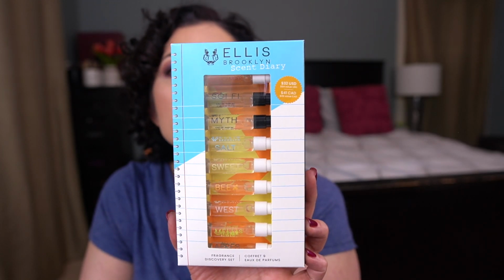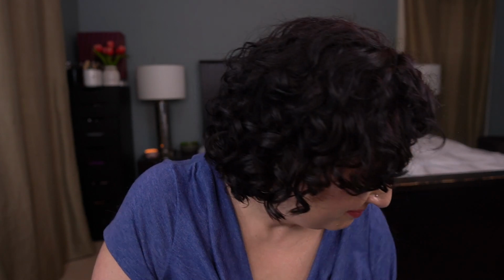I typically love fig scents, so I wanted to try that, but like I said, I wanted to wait, but then I didn't want to wait, if that makes sense. So I was like, well, let me go ahead and get the Scent Diary. Why not? It doesn't count towards my low buy. Loophole.